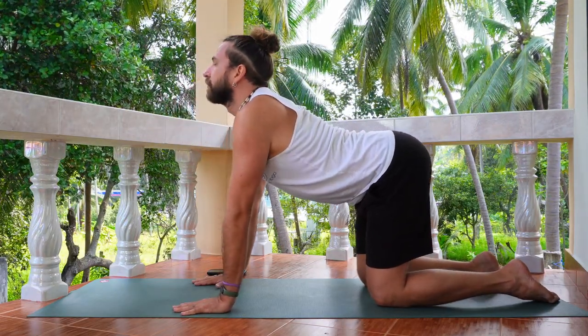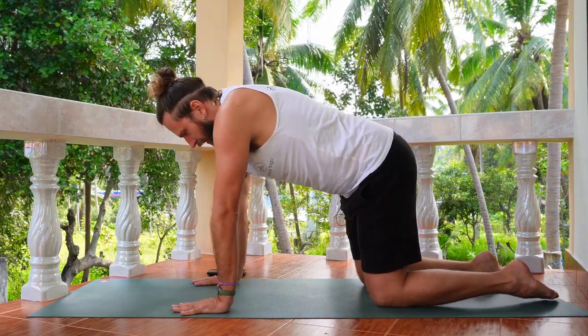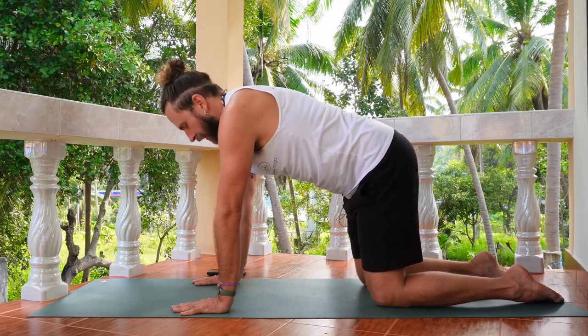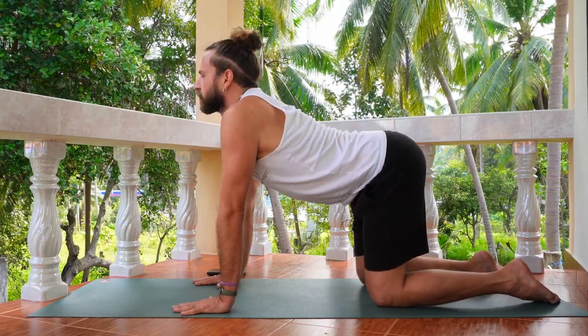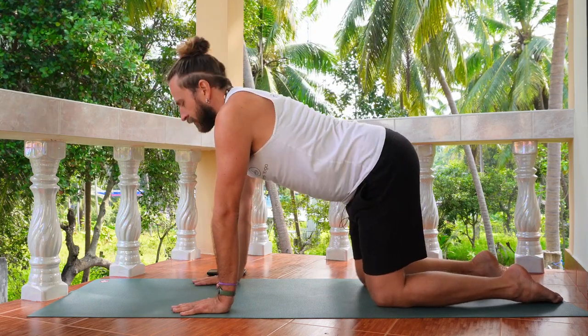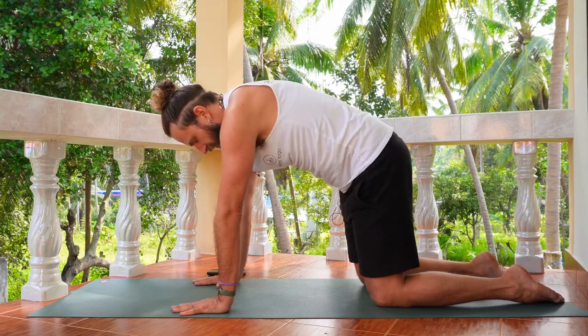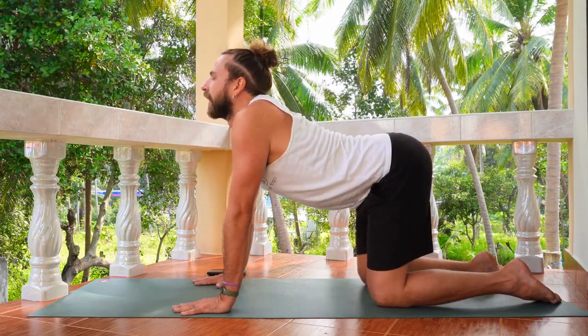Inhaling, opening the front of the body. Exhaling, opening the back of the body. And moving in sync with the breath. I invite you to close your eyes and really visualize the movement of the spine with this one. As you inhale, really visualize the flexion of the spine. As you exhale, the rounding of the spine.